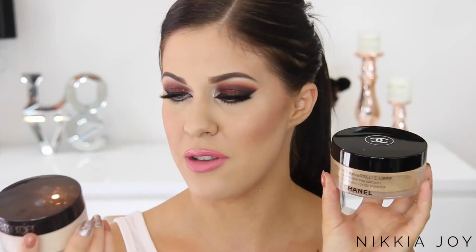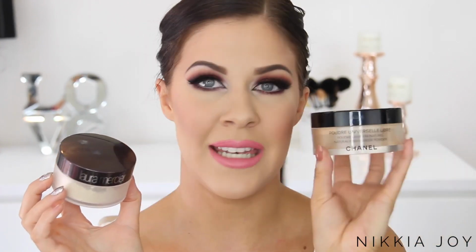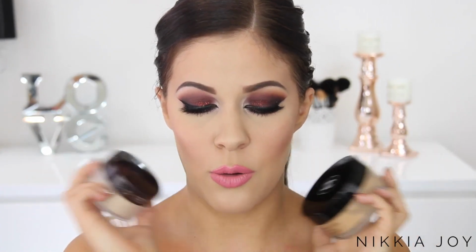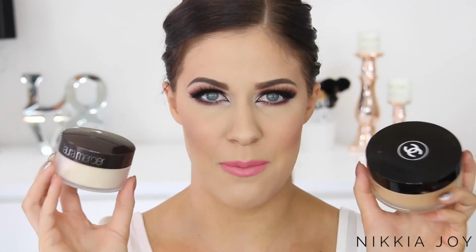For setting powder, I've only got high-end setting powders. I'm so sorry, but these are both loose setting powders. So I've got the Laura Mercier Loose Translucent Setting Powder and the Chanel Natural Loose Finish Powder. These two, oh my goodness. So I love to use this to set underneath my eyes, to bake concealer, and to highlight around the face. And then this one I use to just generally set makeup and things like that.